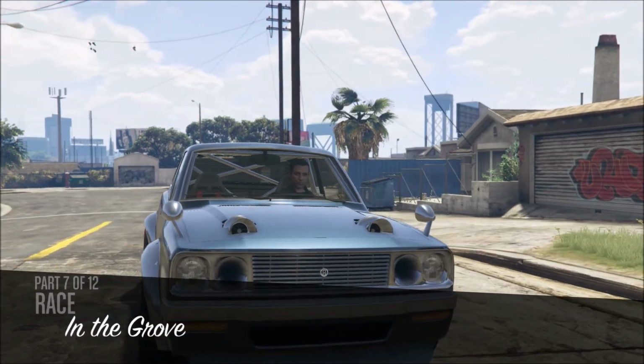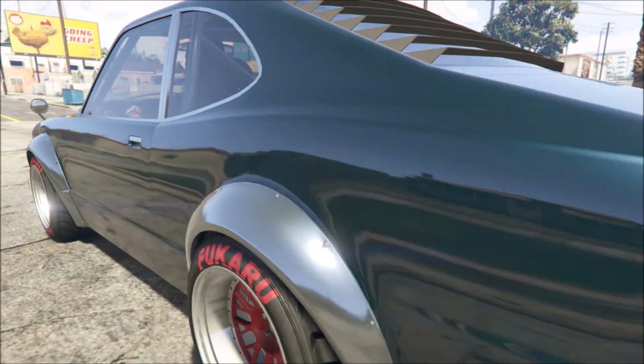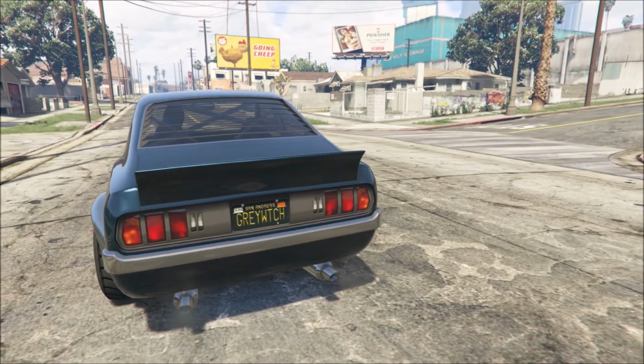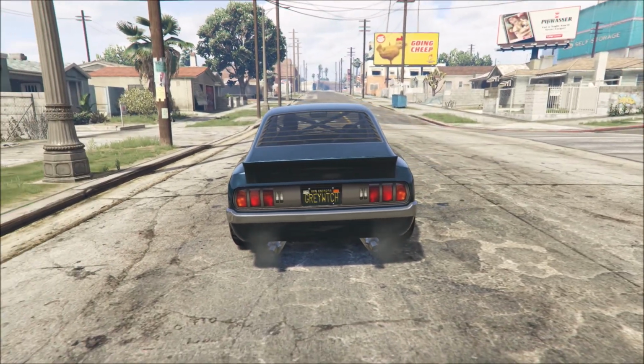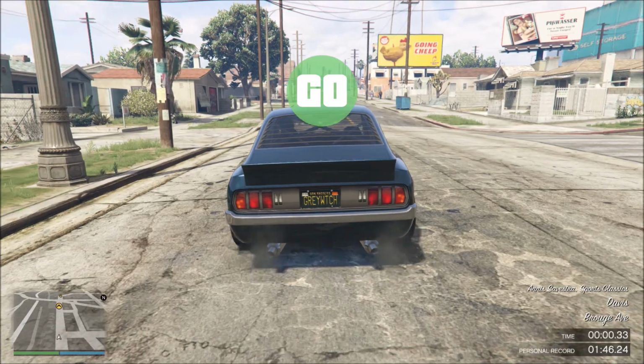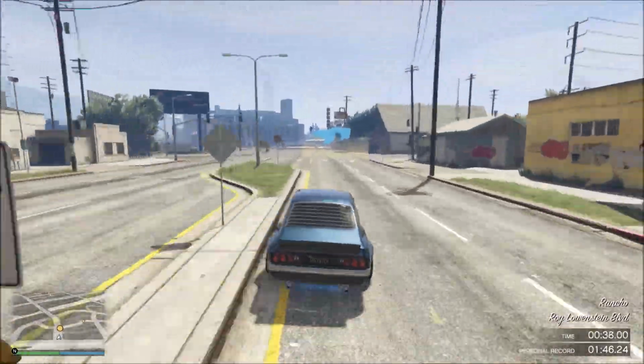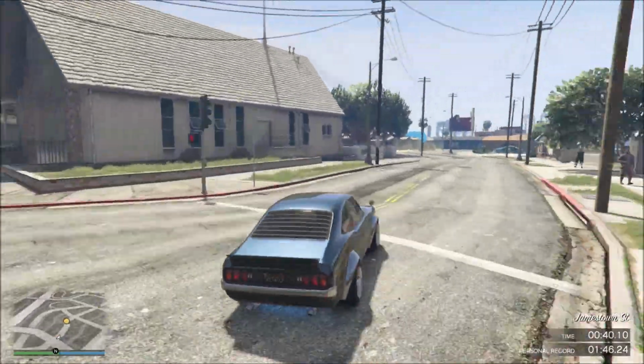Now, for sports classics, which you rarely ever get to race, if you're ever racing more than 6 people in a sports classic race, you've got pretty much everybody who drives sports classics in GTA Online, because I can never get a full lobby of sports classics. But the Annis Silvestre right here is my favorite short track. I love this car. It is a great little sporty car.